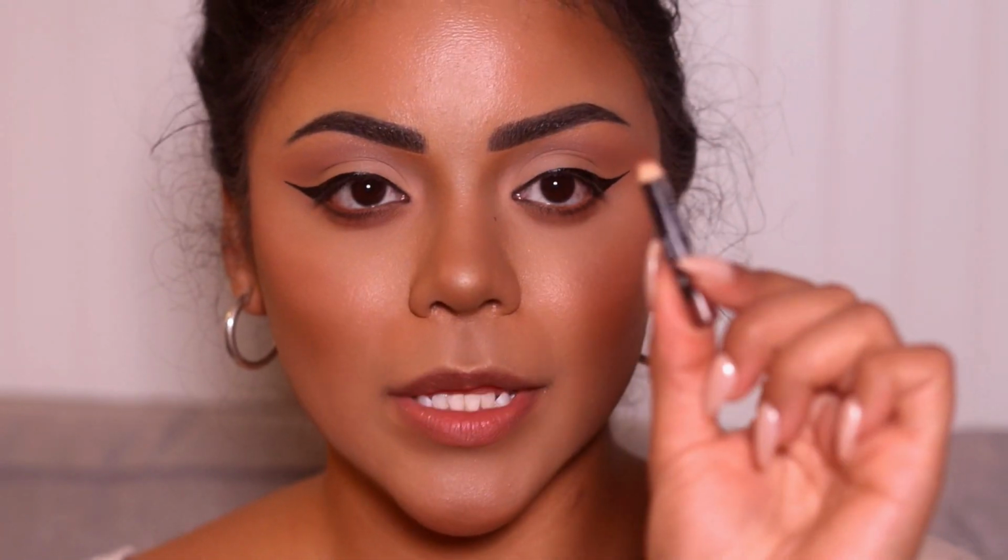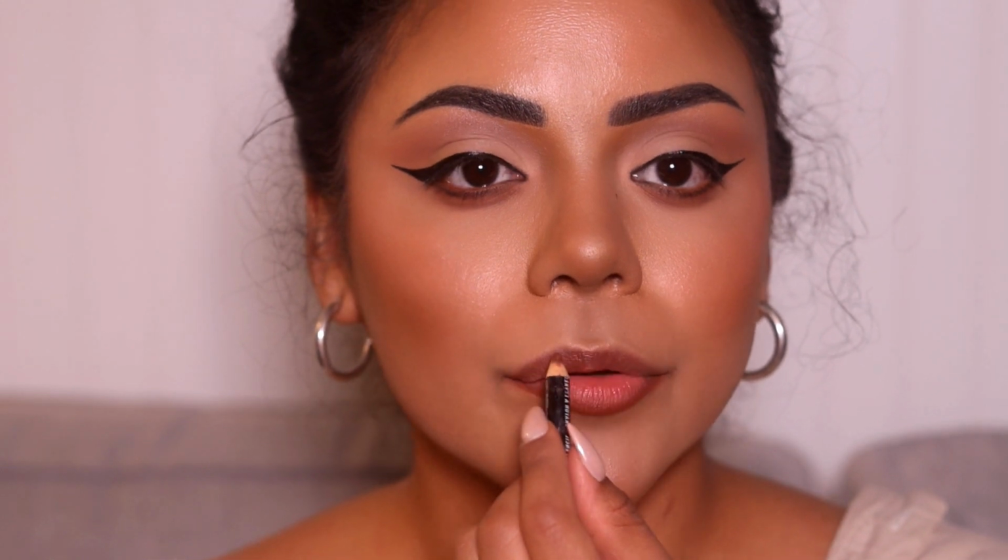I am traveling right now, so I don't have everything that I normally would have, but her lipstick looks like a warm brown mauve. So I'm gonna start with a brown lip liner. Again, I'm also gonna try to get the shape of her lips right as well. Her upper lip is a bit more round. Mine is a little bit more pointy.